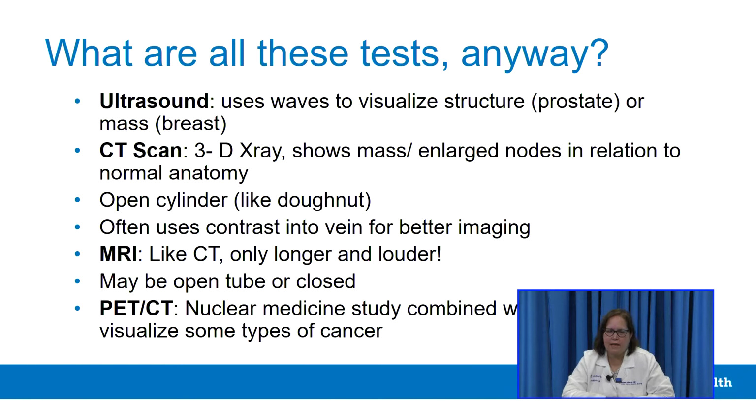An MRI scan is similar to a CT but uses magnetic imaging. It is typically a bit longer test that can take up to an hour, and as patients who've been through them know, it can also be somewhat loud. Typically these are done in closed tubes to get the best images, but for patients who are claustrophobic, open MRI imaging may be utilized instead.